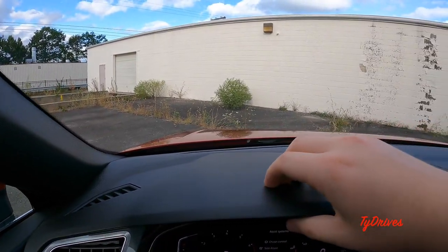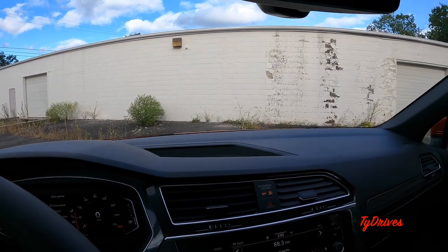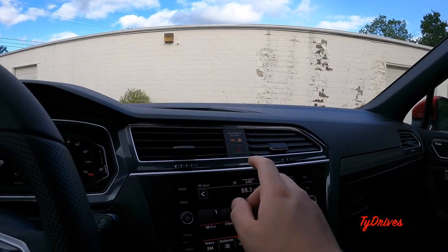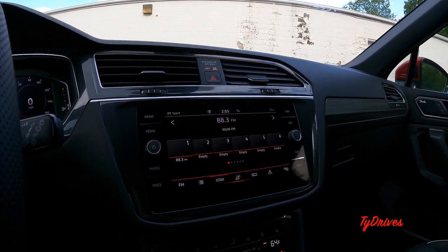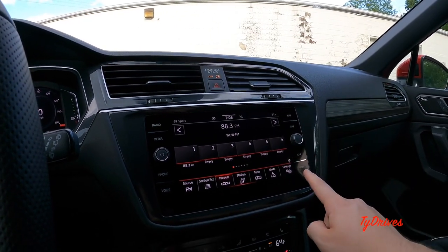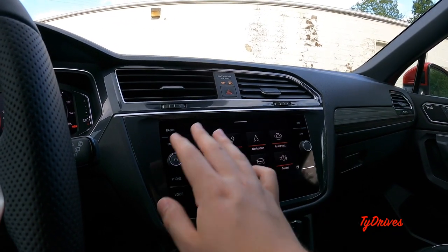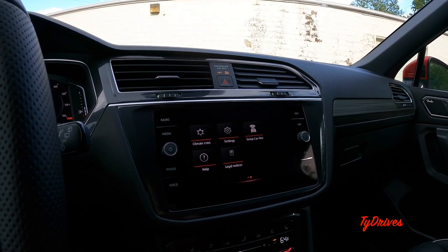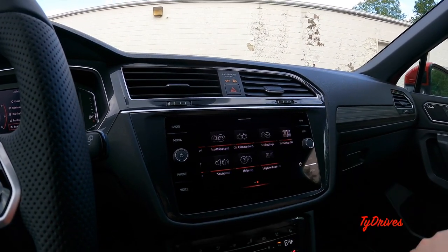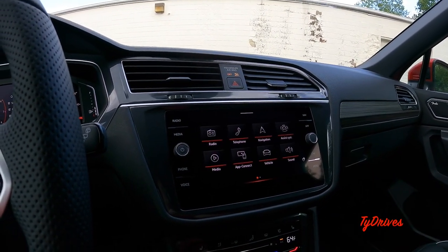Take a look up top. We have a nice soft-touch dashboard with a little bit of storage up top there to put some sunshades. A couple of air vents with the hazards button right in between. And we do have a pretty nice 8-inch touchscreen with touch capacitive buttons to either side. If we go to menu, that is your home screen there with a jumble of all the different apps. And we have a virtual command, so you swipe your hand back and forth like that to get different menus, which is a pretty cool feature.